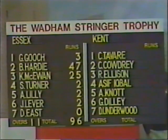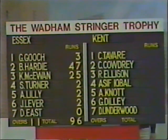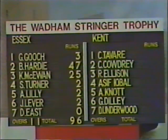So the end of the Essex innings. They'd looked very much in the driving seat at one stage, but now this match is really wide open. Gooch was caught Cowdrey, bowled Tabare for 3. Hardy caught Cowdrey, bowled Dilley for 47. McEwen caught Knott, bowled Ellison 25. Turner caught Cowdrey, bowled Ellison 2. Lilley was run out for 2, and Lever was also run out for 2.